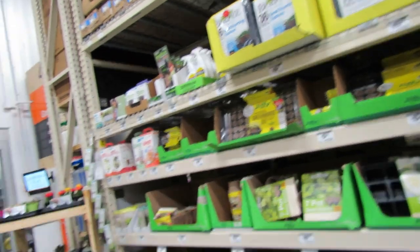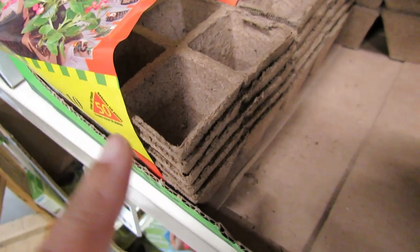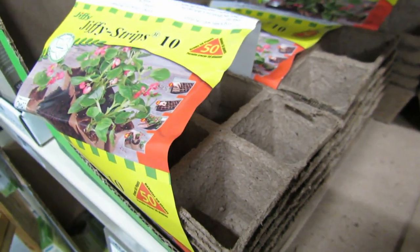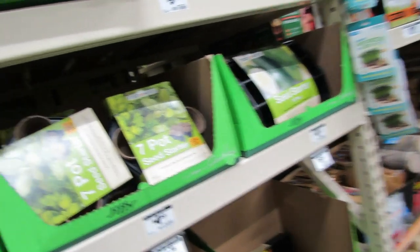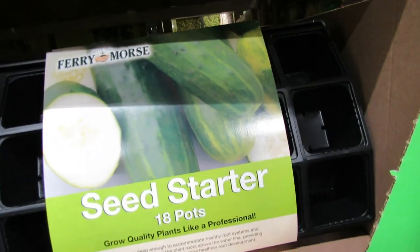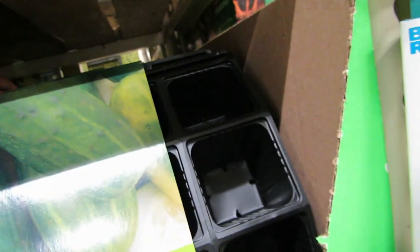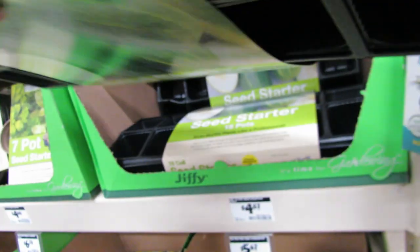Ooh, those are all the seed starting things. Like, this is what I was saying, y'all. I don't want to use these no more because mold is growing on those. I want the plastic ones. I'll continue to use the plastic ones. Ooh, these are some big ones. These will last. They're $4.87. Oh, wow. See how big those are? You can grow in those for a while because they wide.